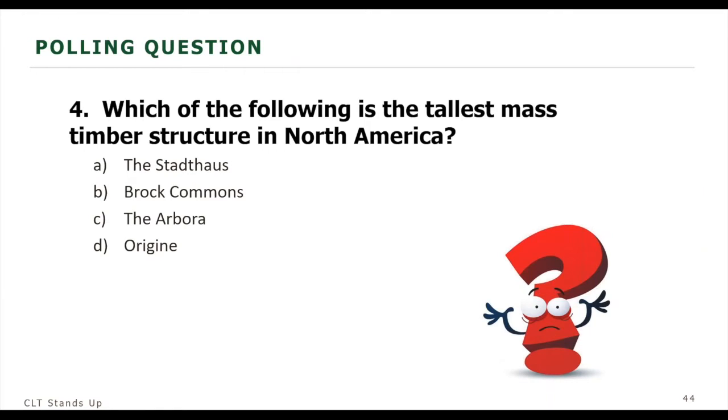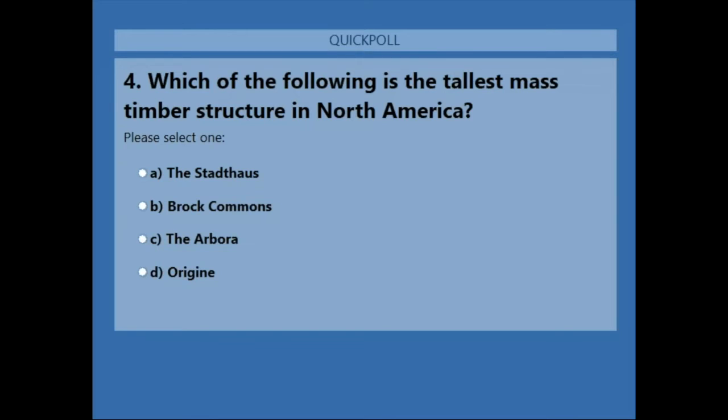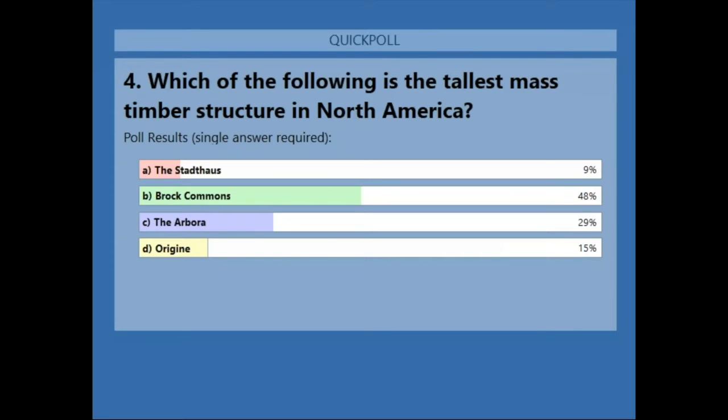So we have a poll, and we'll go ahead and launch this poll. Which of the following is the tallest mass timber structure in North America? The Stadthaus, the Brock Commons, the Arborer, or the Origin? Okay. And the key to this poll is that it is North America. So when we talk about North America, Brock Commons is the tallest, and it's 18 stories tall.